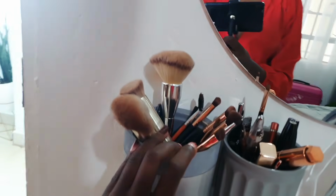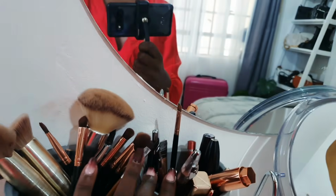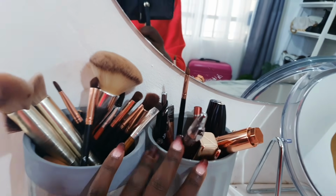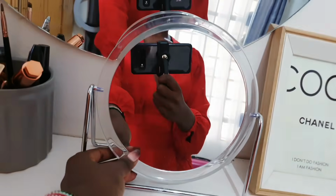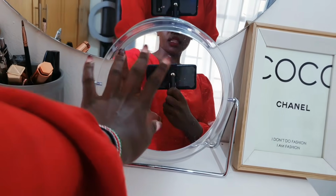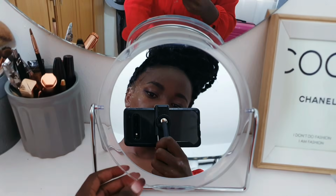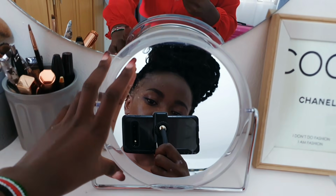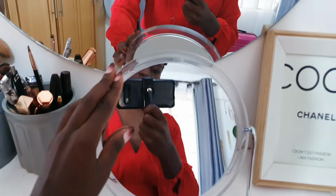On top of it there are two vases that I thrifted, and I put my brushes on one of them, and the other one I put my eyeliners, my pencils, everything inside there, guys. Next to them I have this camera that I also thrifted from Kend. This one went for 200 bob, and you can see how amazing this is, guys. This is a double-sided mirror, guys. Look at that. This is one side and this is the other side.